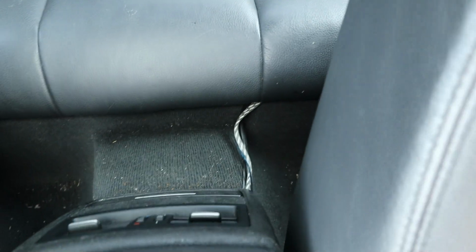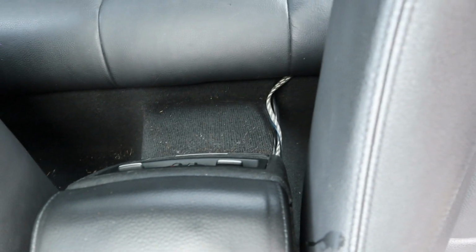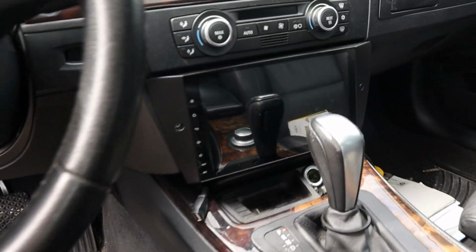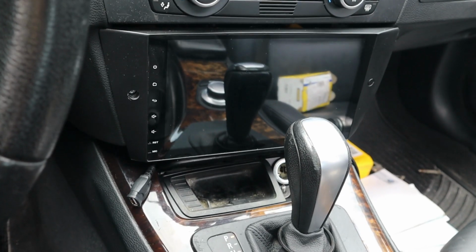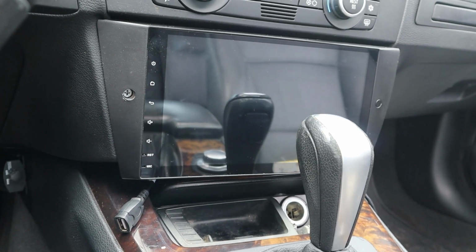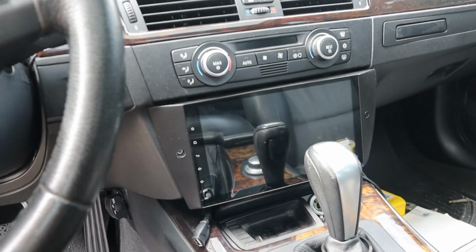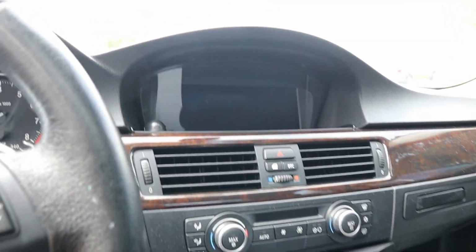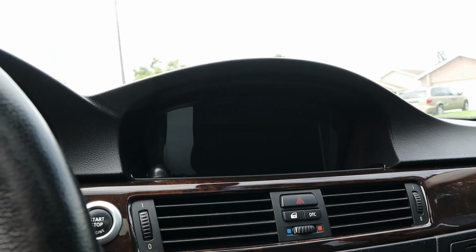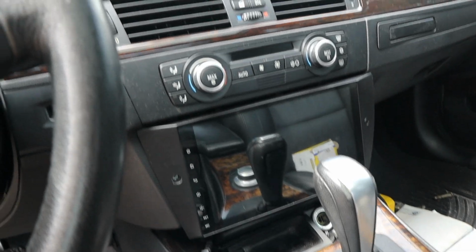There's this little wire coming up through the center console. I'm thinking that this car had an aftermarket sound system before, so I want to make sure to get that removed. And then you can see this aftermarket Eon head unit, which basically goes right there, shifts around the location of the AC and gives it an aftermarket look. But it's disappointing because he already has the iDrive, and he told me that he broke the iDrive by installing this radio. So kind of silly.